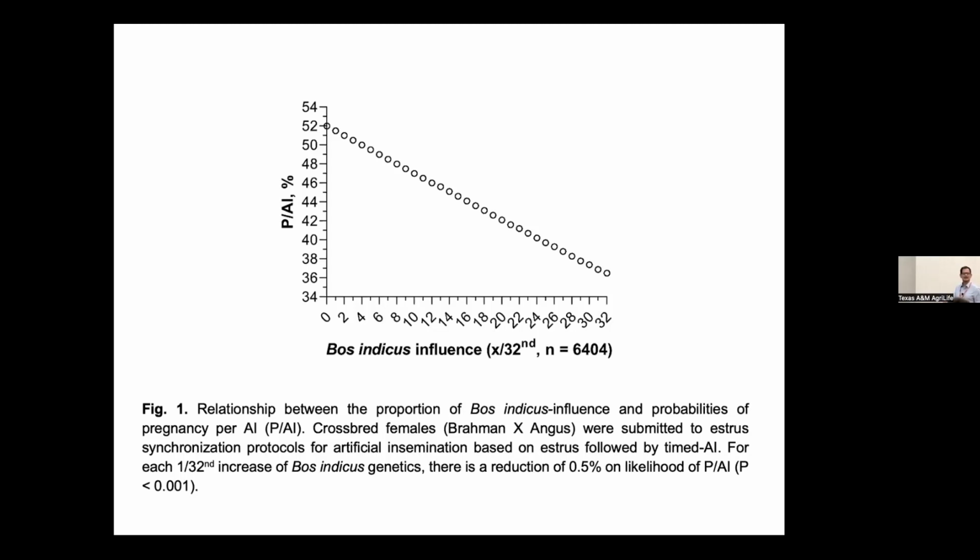Has the gestation or the postpartum period been laid over these different percentages? Yes, I'm not sure if I'm going to show you that data here, but it is in the paper. I think it might be.